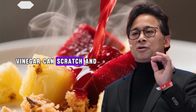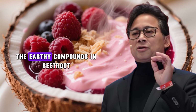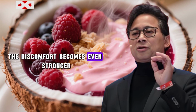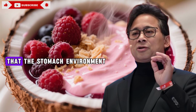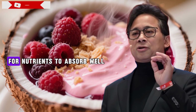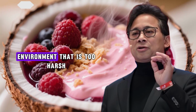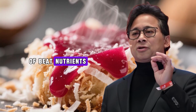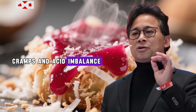Vinegar can scratch and stress the digestive tract, and when combined with the earthy compounds in beetroot, the discomfort becomes even stronger. Dr. William Lee often explains that the stomach environment must be balanced for nutrients to absorb well. But vinegar creates an environment that is too harsh. This can interrupt absorption of beet nutrients and increase the risk of irritation, cramps, and acid imbalance.